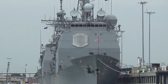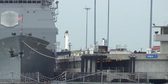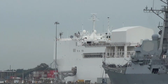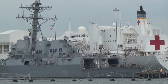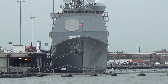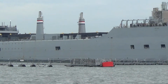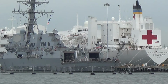Barges, or could be. Pretty narrow, aren't they? Narrow, man, with a lot of superstructure up above. They must roll like crazy. Yeah. A big hospital boat.